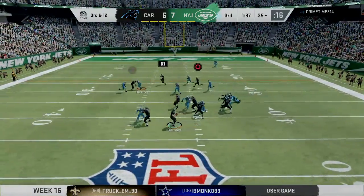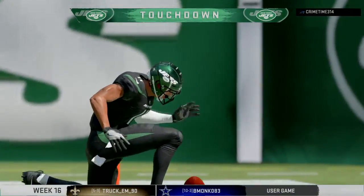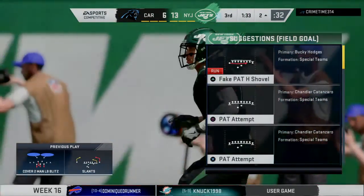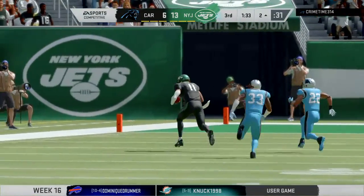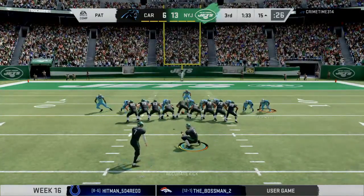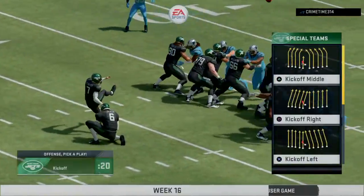Throwing here on third down, Darnold. Anderson a first down and more. Open man is Anderson. And he's going to take it in for a Jets touchdown. Robbie Anderson with his second touchdown of the game and fifth on the year. And the Jets will extend their lead. Point after now from Catanzaro. And it's up. It's good. Our score 14-6.